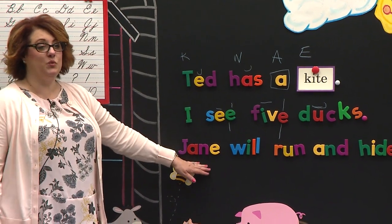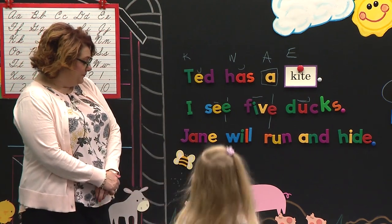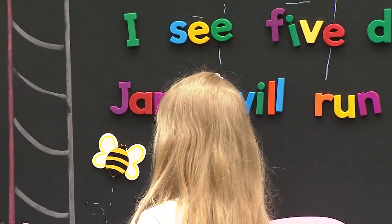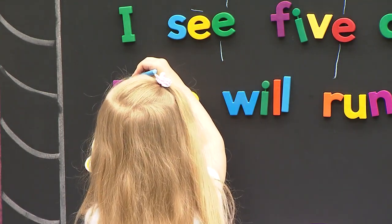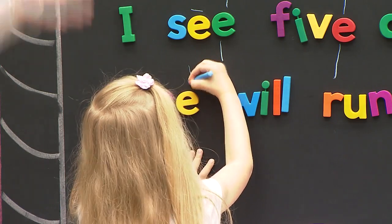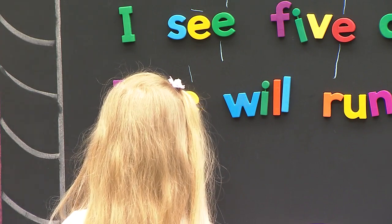Come mark this word for me. Kayla, come mark this word for me. Let's see how she's going to do it. Use that chalk. All right, how are you going to mark it? What are you going to put over that one? A stick. Oh, hands on your head, on your nose, behind your ear, on your chin, on your shoulders, behind your back, in your lap.